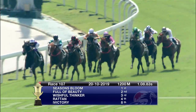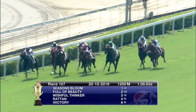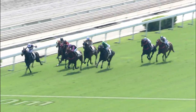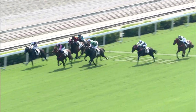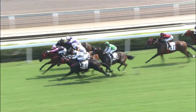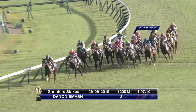Now, Seasons Bloom, obviously a winner of the Stewards Cup going back a couple of seasons ago over the mile. But Danny Shum's made a sprinter of him this season, and this was a ripping win in the Premier Bowl, almost Able Friend-like. He's been somewhat revitalised here over the 1,200 metres, hasn't he? Look at that last section of his race, 21.14 for that final 400 metres. Dropped on them late. That's Full of Beauty there. It was a massive run in the end from the winner. Yeah, it was a good run, but this is going to be a lot harder, I think. It is, yeah. Danny Shum's spaced his race as well, though.